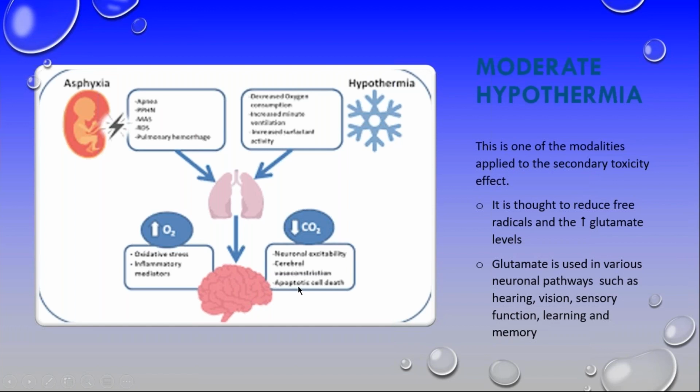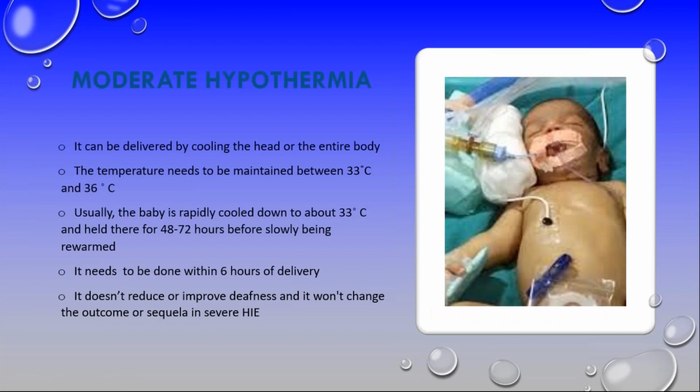So when we do moderate hypothermia, it can be delivered by cooling the head or the body. The temperature needs to be between 33 and 36 degrees. For me, most people sit at about 34, 35. Usually the baby is rapidly cooled down to about 33 and held there for 48 to 72 hours and then slowly rewarmed. It is very important that you go back and look at the hemodynamic lecture and apply the errors that can occur.